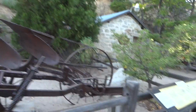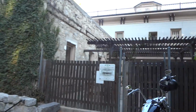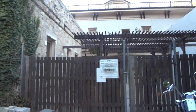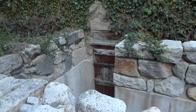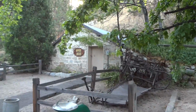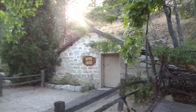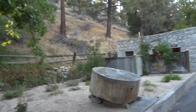Anyways, you have a bunch of old wagons. Man, that's a nice motorcycle. Mansion restoration project. It's a basement, which is locked up right now, but definitely an old cellar. And this is the Bowers root cellar, which is locked up right now, but in the future maybe we'll be able to go check it out.